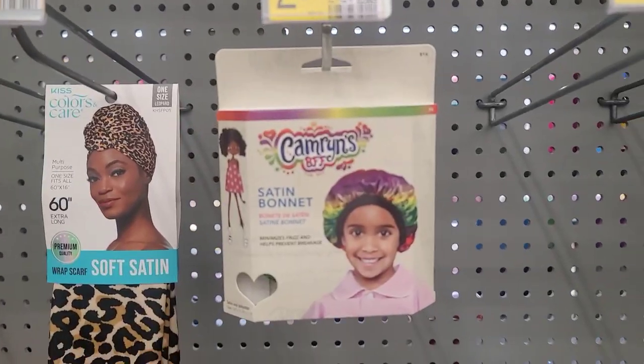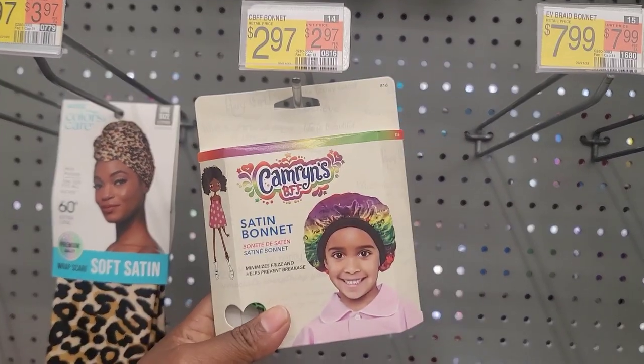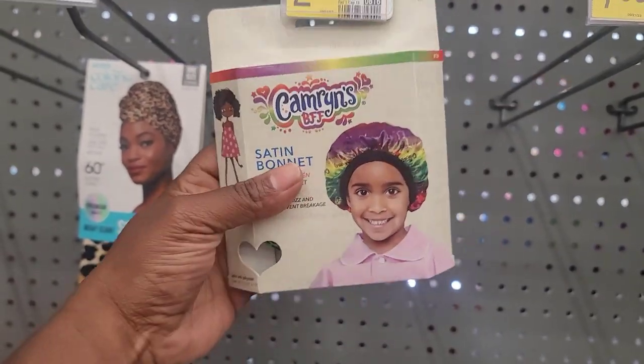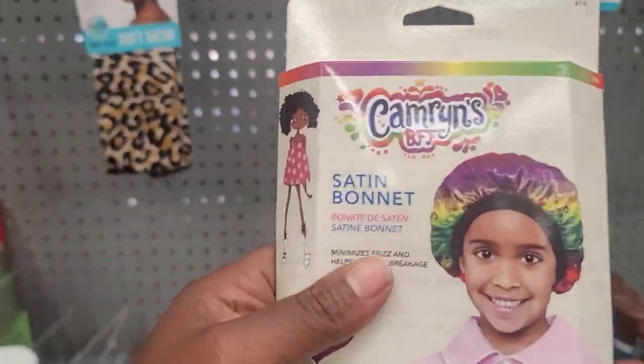Also, I'm going to buy two of these for the younger girls. It's $2.97 and it's a satin bonnet. So this is something they can use to sleep. And because it's satin, it can help prevent breakage. So I'm going to go ahead and get two of these. This is so pretty and I love the colors.